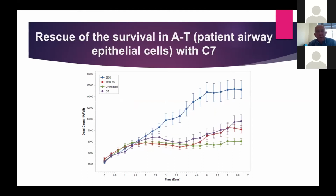What we've done here is to look at primary patient airway epithelial cells. Remember, we're looking at cell lines up to this, but these are primary airway epithelial cells, and we've clearly demonstrated the same thing again. This is just looking at AT. You can see they're very sensitive to deoxyglucose, and if you add back in C7, the red one here, you bring it back down. So this applies not only to cell lines, but also to airway epithelial cells in patients. And these are the cells we will be monitoring throughout the trial.